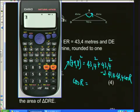All right, so 79.8, we're going to square that. We're then going to take away 43.4 squared. We're going to take it away again, minus 43.4 squared. Let's just go back here. There we go, delete, delete. Let's go one more and delete that. Right, 43.4 squared. And we're then going to divide.